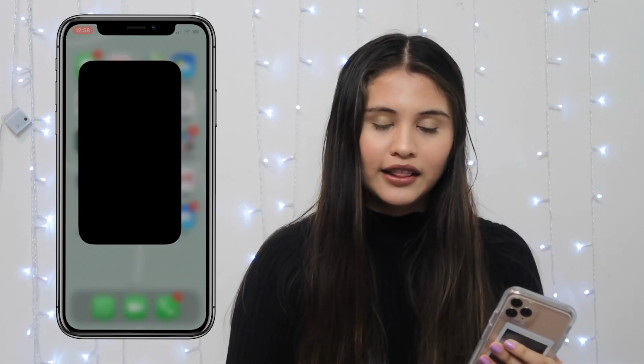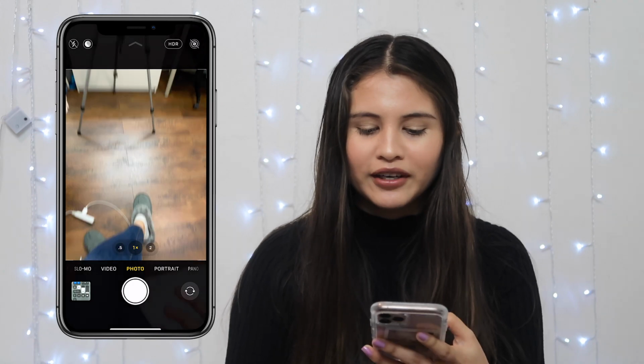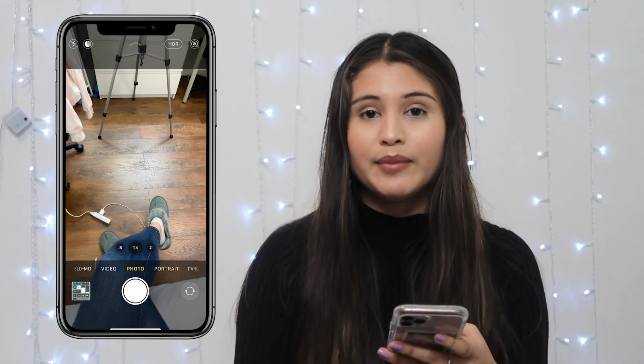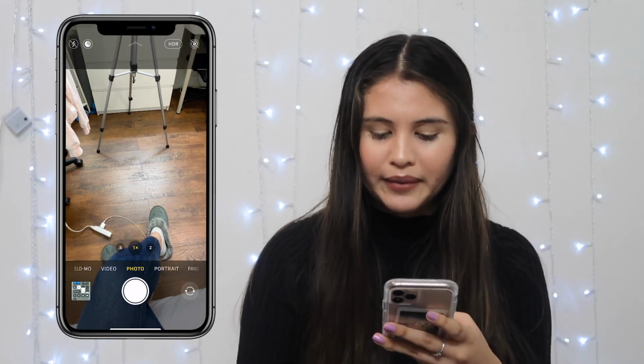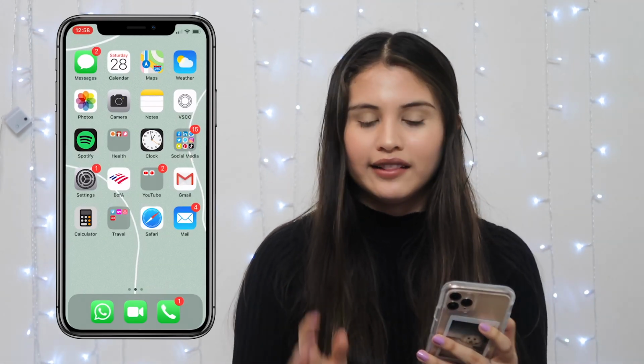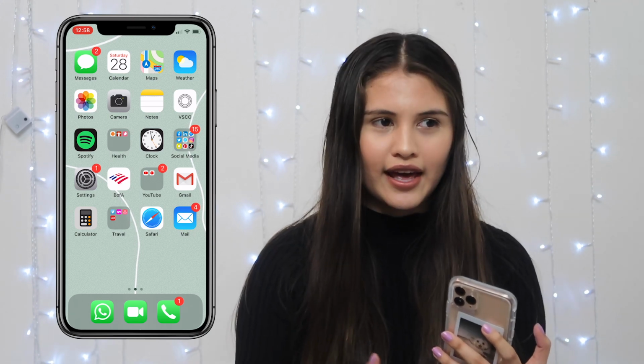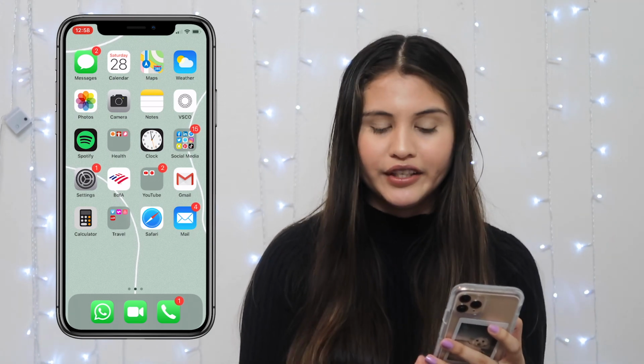I have camera. I love the camera, you guys. The camera is the best. You can see my slippers, I think, but the camera is the best. I love it so much. It is amazing. And then I have notes, which I love writing down a bunch of things that I really don't want to forget, and anything. I use notes a bunch.